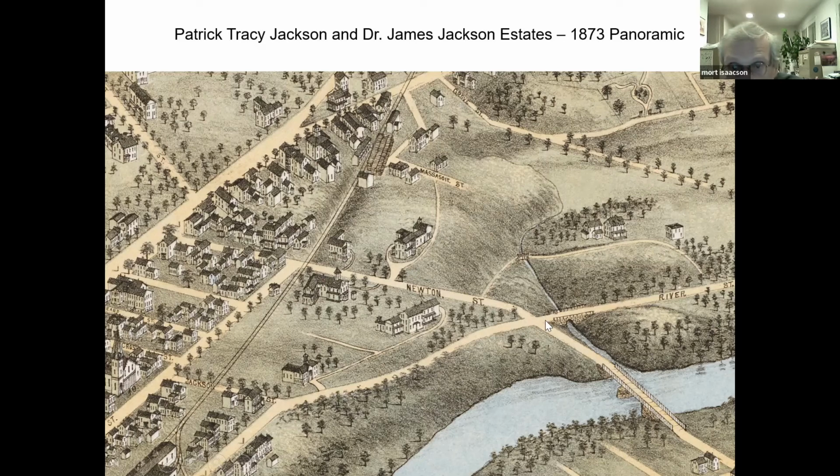Here is Newton Street here. This is River Street running along here. This is Central Street here, Main Street up here. This is one of those summer estates here.